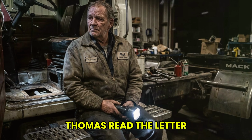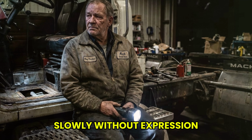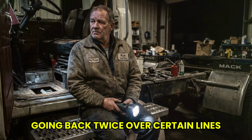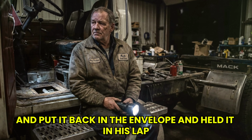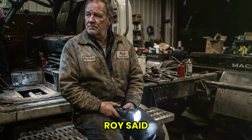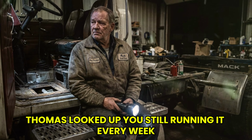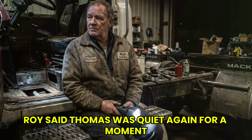Thomas read the letter the way old men read things that cost them something, slowly, without expression, going back twice over certain lines. When he finished, he folded it along the original creases and put it back in the envelope and held it in his lap. The room was quiet. "Your father was right about one thing," Roy said. "The truck has never given me a reason to doubt her." Thomas looked up. "You still running it?" "Every week," Roy said.